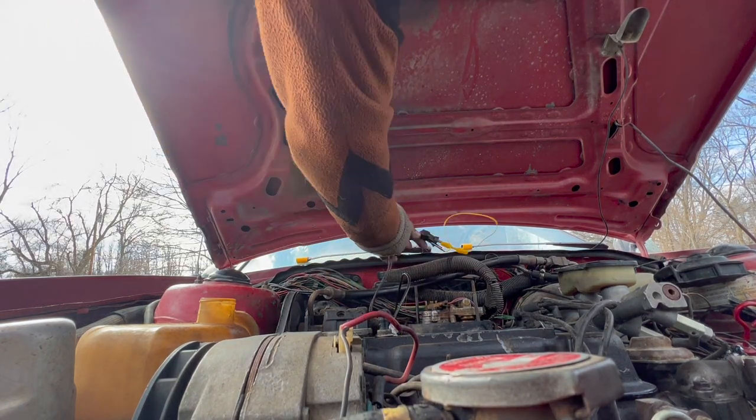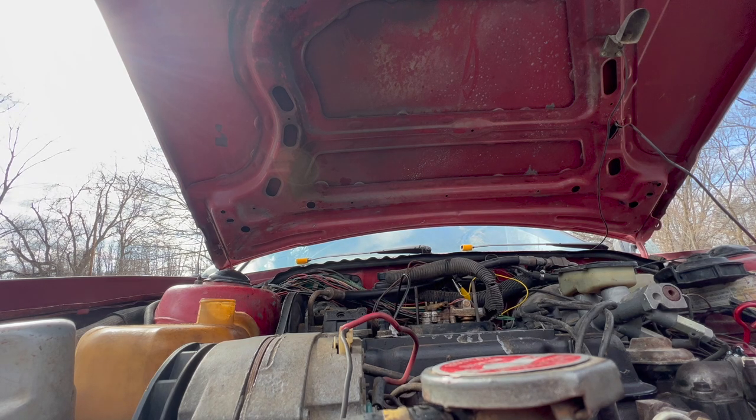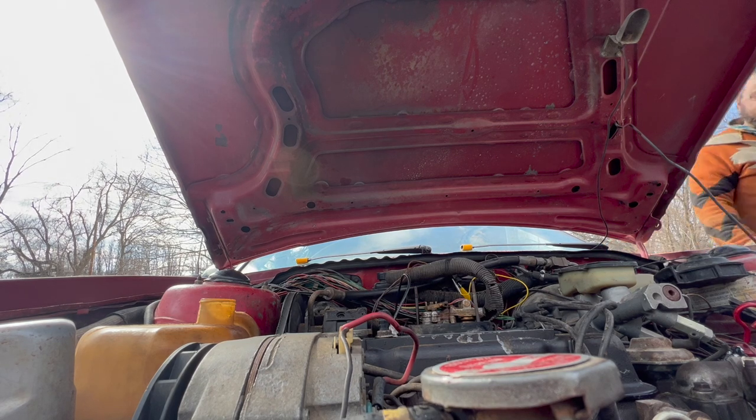Ooh, a little spark there. None of y'all saw that. Didn't happen. Fiddlesticks. Okay. Ignition's on. This thing is an electrical disaster.